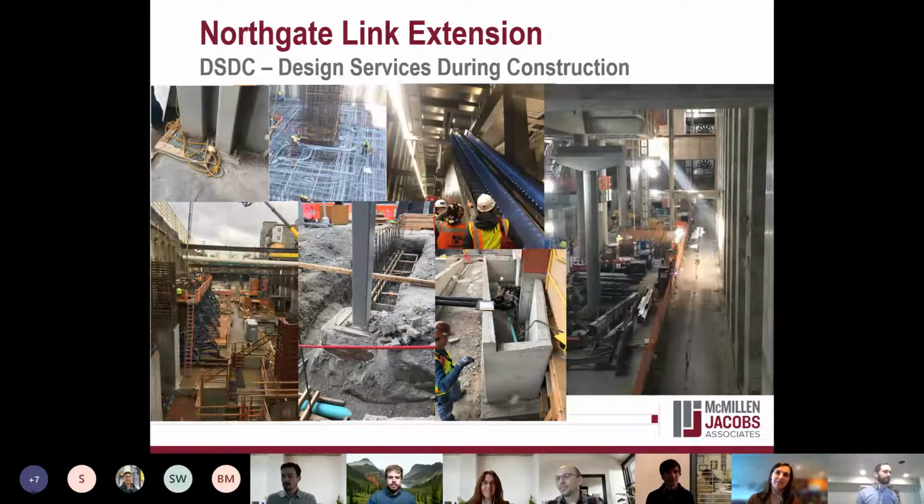So after the design phase of Northgate Link, MJ transitioned into the role of DSDC, which stands for Design Services During Construction. That is the job that I have had for the past 3 years. This role involves being on the job site, working directly with the construction management team and the contractor to solve constructability problems on the fly. The solutions have to be tailored to what is already constructed and what is the most efficient and cost-effective redesign.